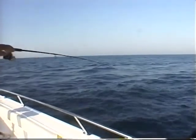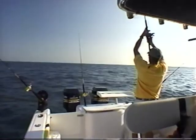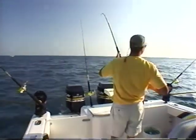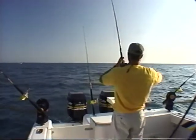So there are definitely a lot of kings here. We just got to. There we go. We got one on the flat line. Got it, Ryan? Fish on. Little fish. Eric, get this flat line in right here. Mackerel or something. That one right there. There he is, double header. Grab that there. Double header, another fish on.